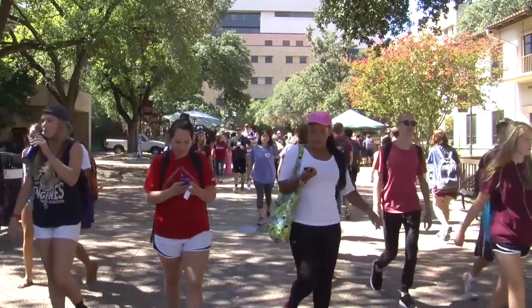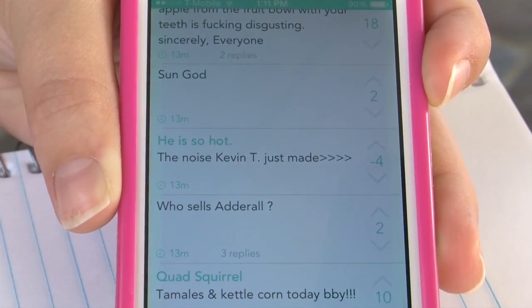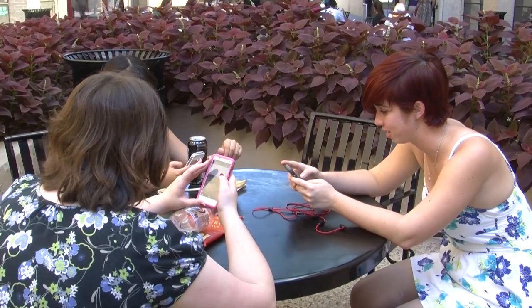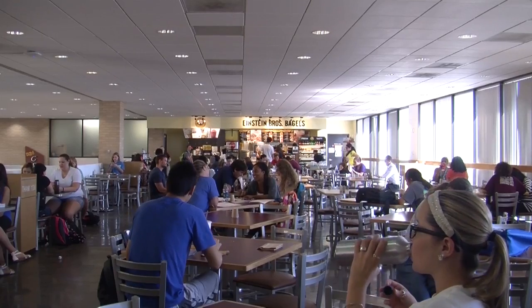Many students look for ways to connect. These days, the main connection seems to be social media. Yik Yak is the latest trend. The app allows users to meet new people in which the initial contact is anonymous. Yik Yak provides another way for students to connect with others near their location. Yik Yak is free to the public.